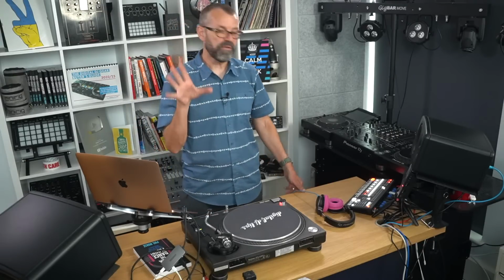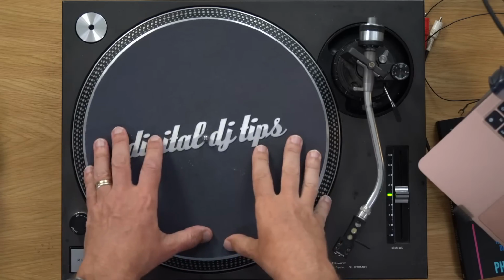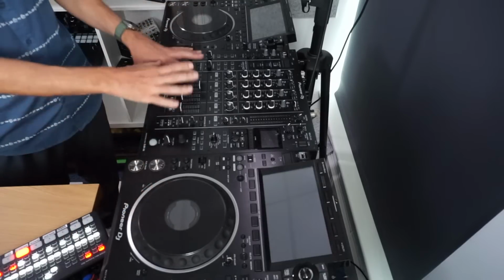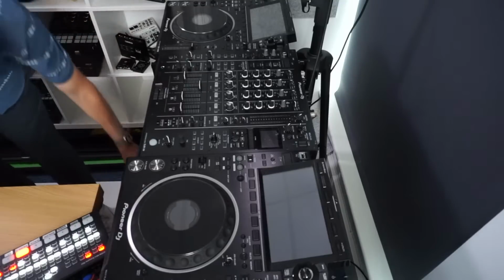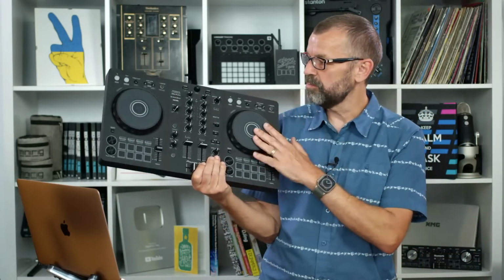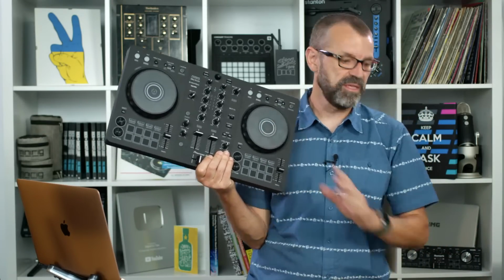And there is a very, very good point, because something we've noticed at Digital DJ Tips, when we started DJing, we were obviously DJing on turntables, it's all we had. Then CDJs started to arrive and we thought, wow, these are good. And CDJs developed. And then guess what happened next? It got smaller and smaller and smaller. DJ software arrived. You could buy really good controllers that did everything that these could do.